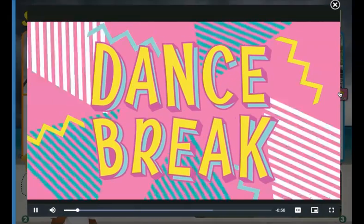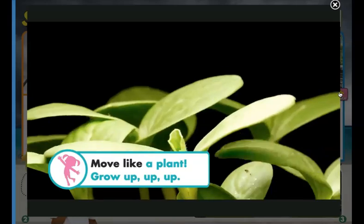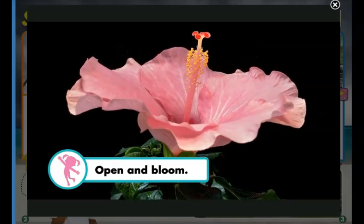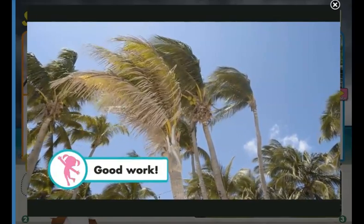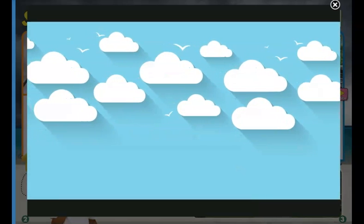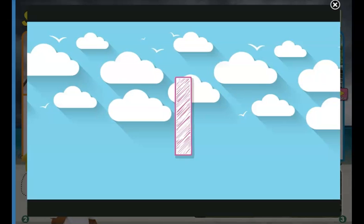Dance break! Move like a plant. Grow up, up, up. Open and bloom. Sway in the breeze. Sway, sway. Good work. Freeze! Now take a deep breath in. 1, 2, 3. And let it out. 3, 2, 1. Now melt to the ground.